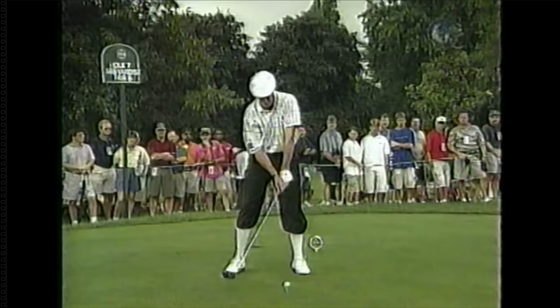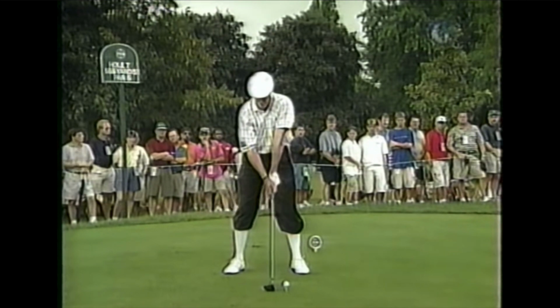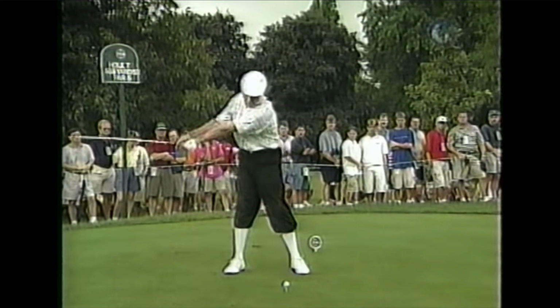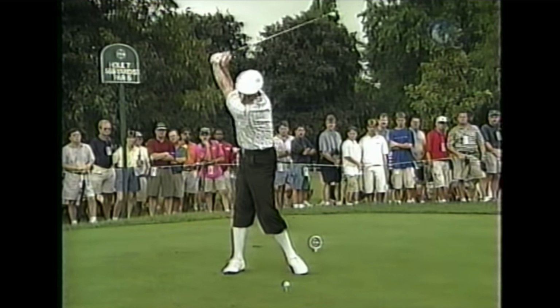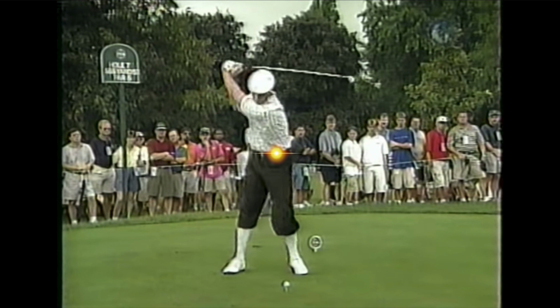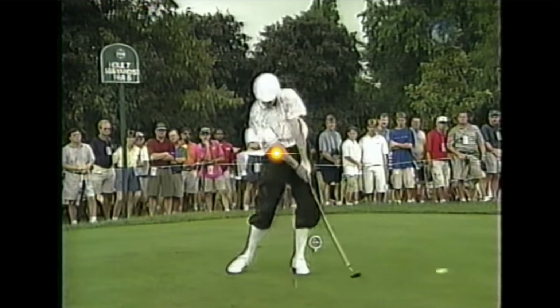Now I want to point something out here. Let's take a look at where he is when he begins his backswing. You can see the fellow behind him with his arms crossed. Let's take a look at his lower body action. At the top of the backswing, we can see both of those fellows behind him. This is pure classic swing here. Now let's watch this massive move on the downswing. You can't even see those two guys.